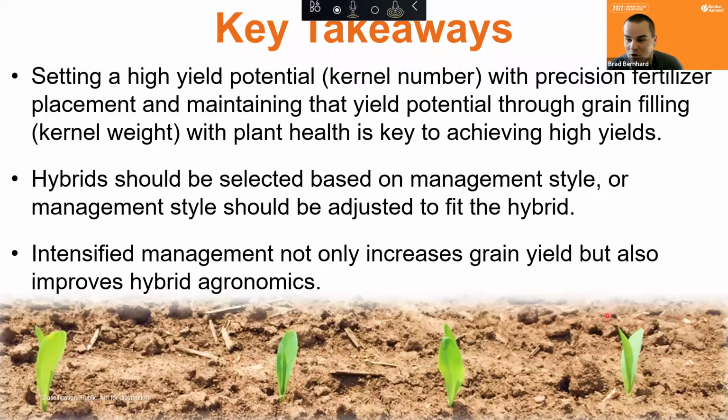So I'm going to turn it back over to Bruce, and he's going to dive a little bit deeper into just the sulfur component.